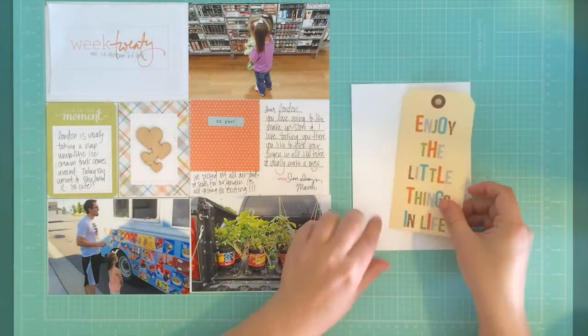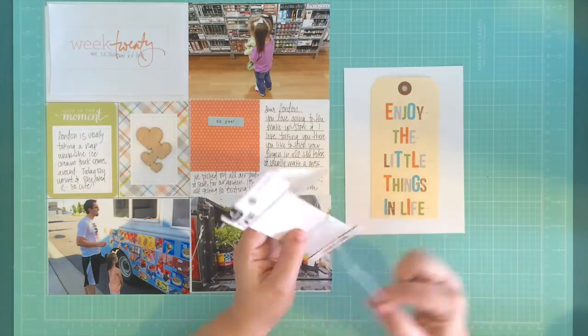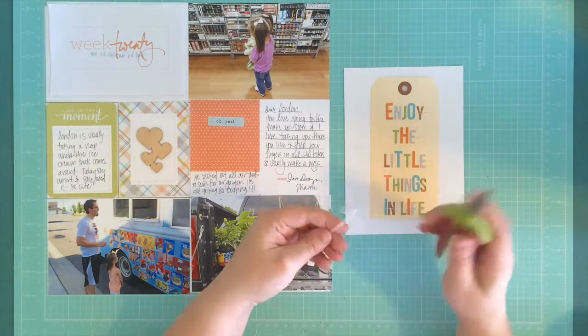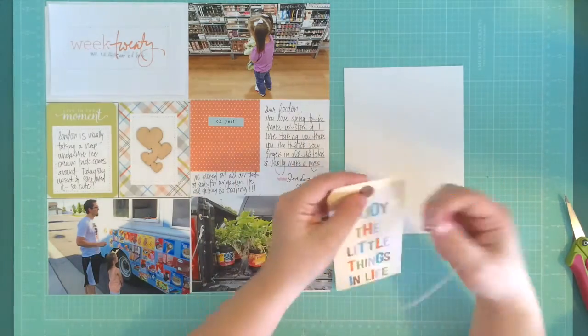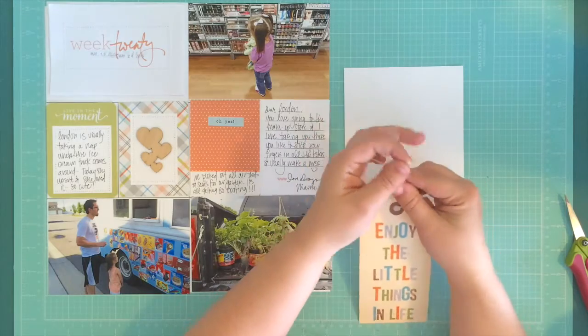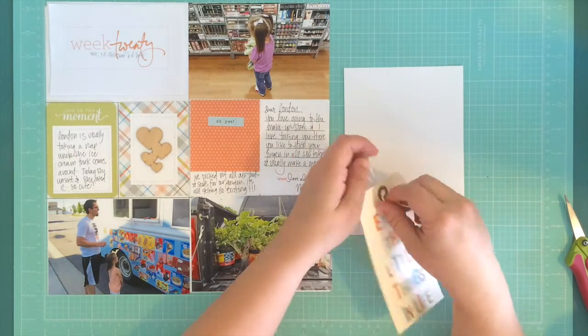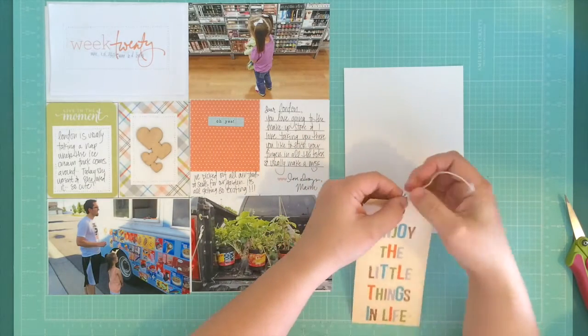And then I work on getting my insert finished up. So I'm just going to take some of this twine that I got at Joann's and loop it through the top of my tag. And then I'm going to secure my tag to that background paper. And I want it to look as if I kind of just tossed it in there. So I make it a little off-centered so that it has sort of that casual feel to it.